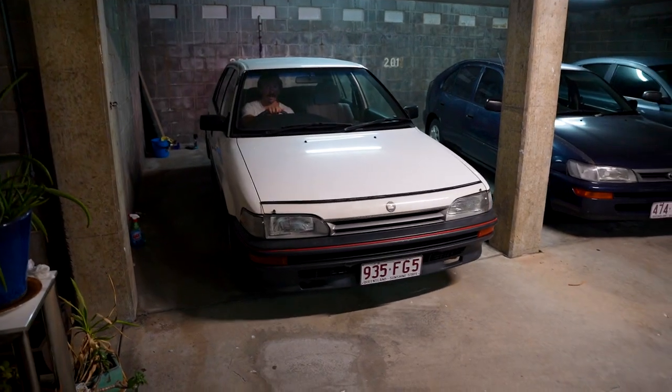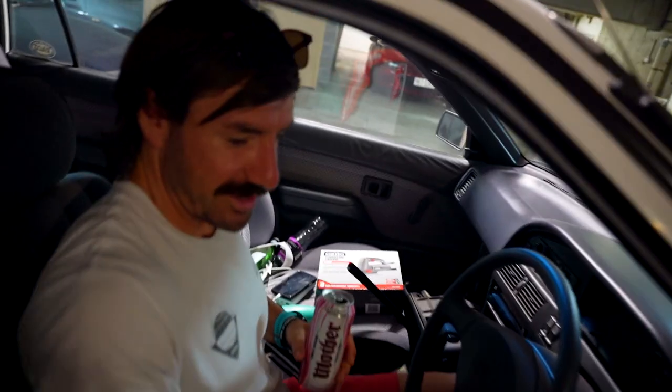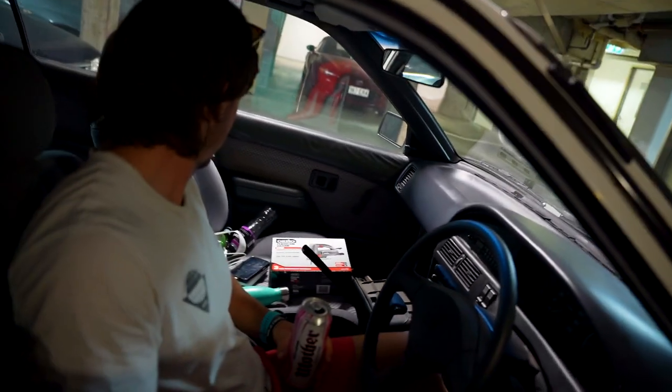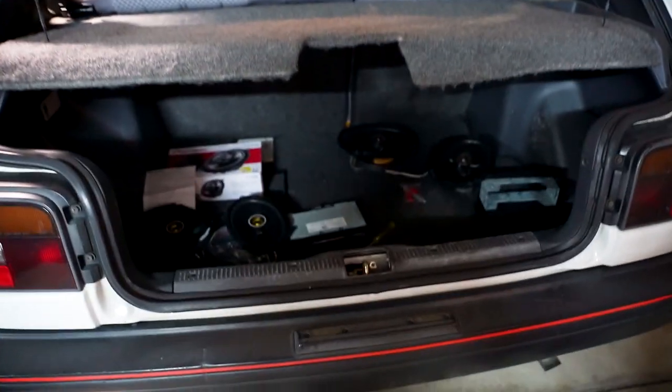We are starting project number two. As you can see, we've already started the dismantling of the car. Bro, there's a lot. Anyways, let's show them what's in the boot. That's number one. Look at that sub.